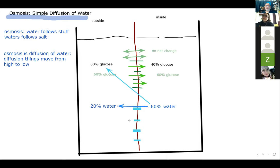I have a question. Wait, I'm not done, and then I'll answer your question. Is it going to move until there's an equal amount of water on both sides? No. It's going to move until the concentrations are equal. And what would that point be where the concentrations were equal on both sides? How much water would we have on both sides? 40. Excellent. 40% water on this side and 40% water on this side. Now ask your question.